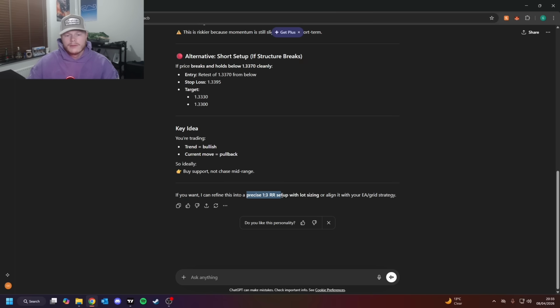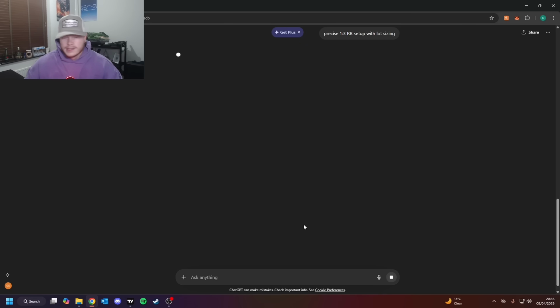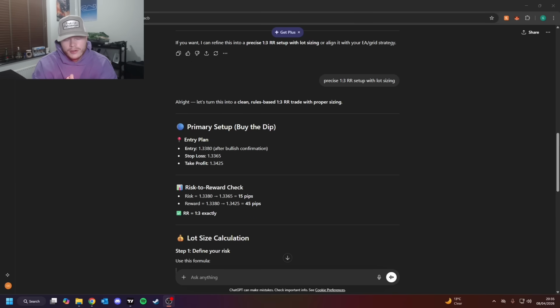Refine. Let's see if we can refine this setup. Let's just ask it to delve a little bit deeper. Right, so we have our trade idea from ChatGPT. So let's jump onto the markets and put it in.